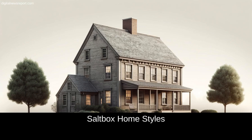Saltbox home styles. The saltbox home style, a quintessential element of early American colonial architecture, is easily recognized by its unique, asymmetrical design. This style originated in New England in the late 1600s and is named for its resemblance to the wooden boxes used to store salt during that era.